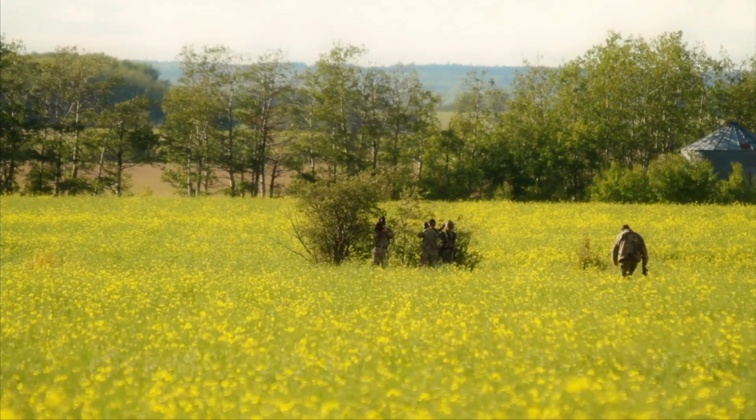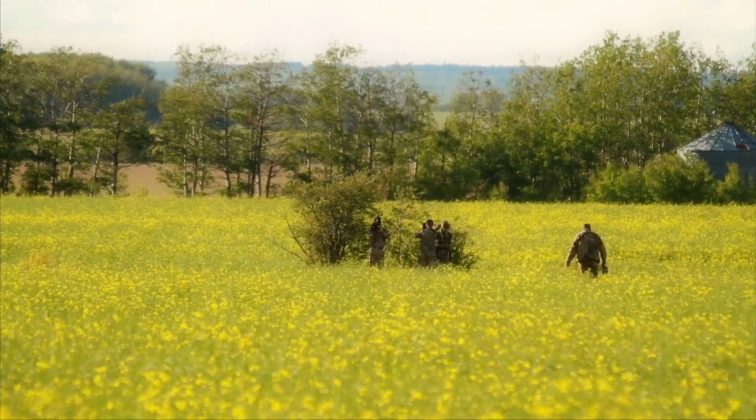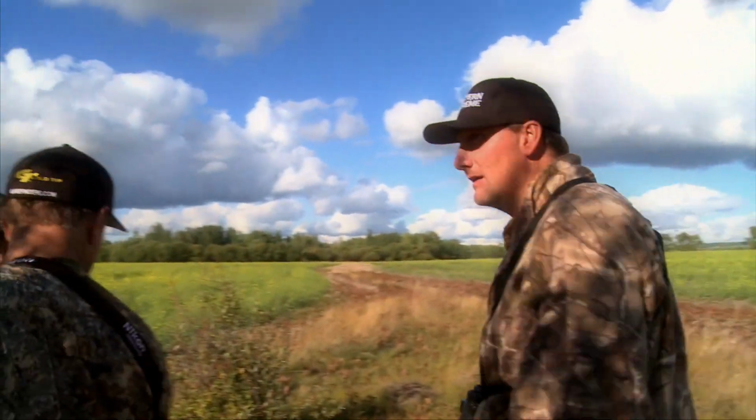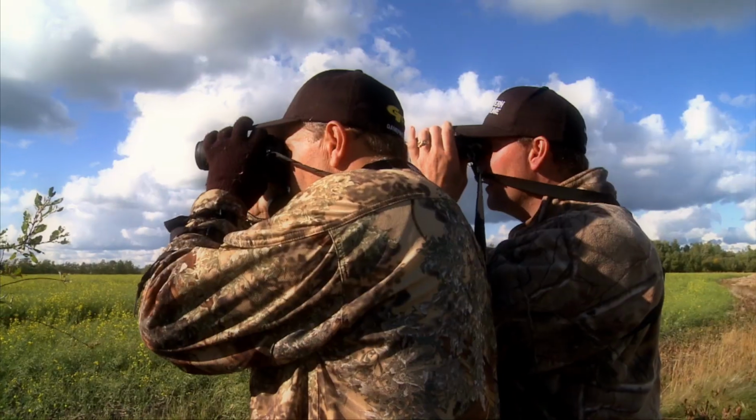Next thing I know, here comes Jimmy just screaming across the field. He'd been watching these bucks, figured they were down for the day, and here he comes. He's just like an antelope running across that field, saying, let's go. He says, they're not gonna be down there forever. It was kind of nice having him there because when things finally happened, I had Jimmy behind the camera.